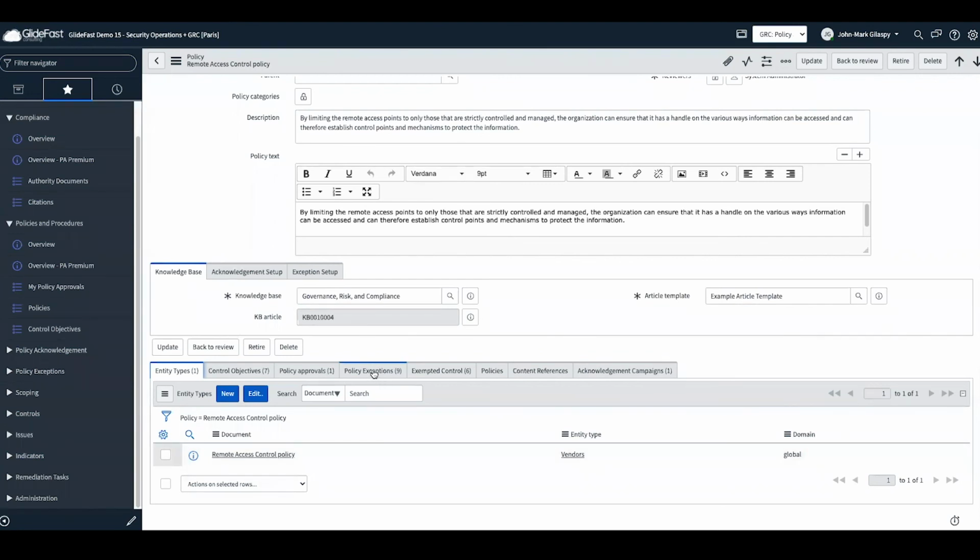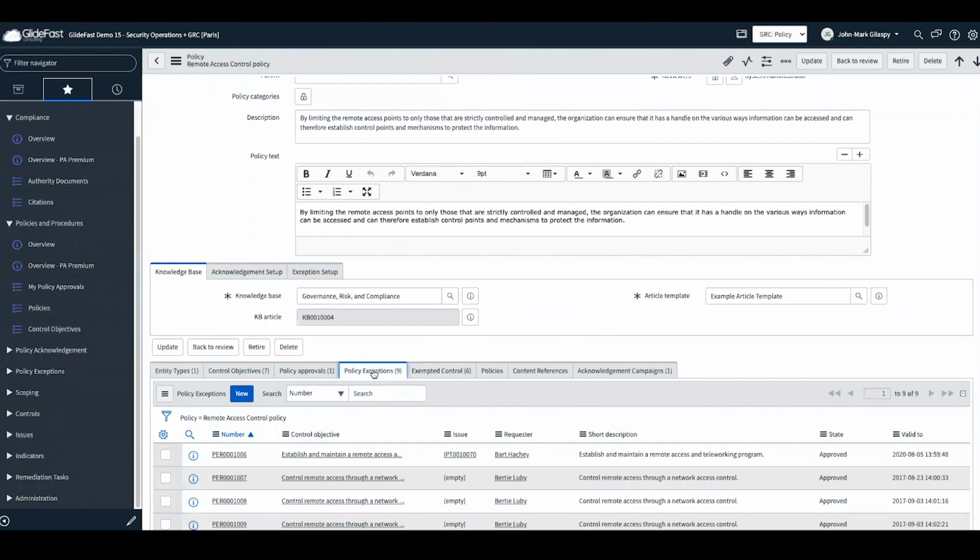And you can have an exception that says, we do acknowledge that the entity, the vendor in this case, has a policy. It is not ours. That's fine. It's okay. But because our policy is non-compliant, we should have an exception.